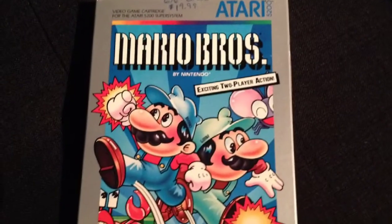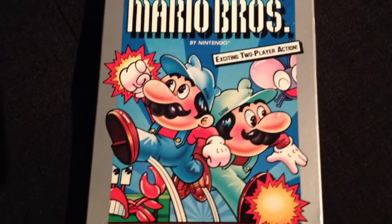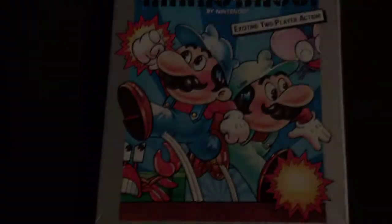box with some random computer stuff, Mario Brothers, complete in box, in great condition for the Atari 5200. She sold this to me for $1 actually, and it looks great. I mean, the classic artwork, and it's always neat to see these old Nintendo games on other systems back before the NES, when they would actually license games for other consoles. So I had to pick it up.